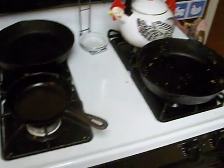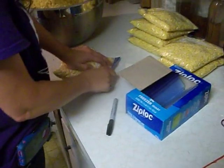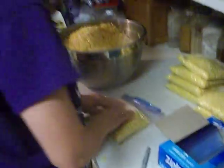And just for grins and giggles, I'll show you the stove. You know, I talk about cast iron. I cook with cast iron. We cook with cast iron in the house too. So we love it. We got stuff that's not cast iron too.